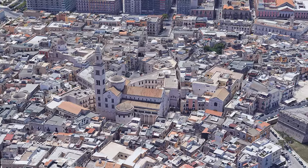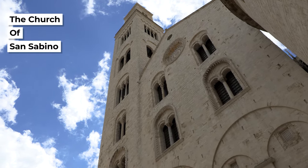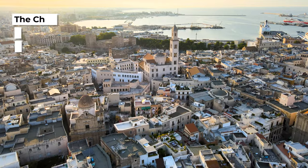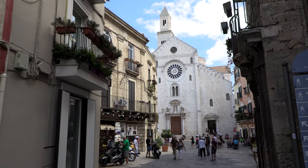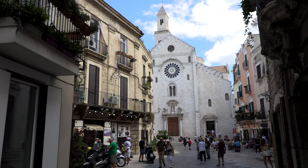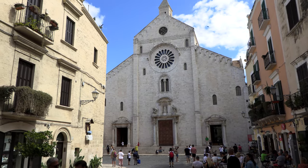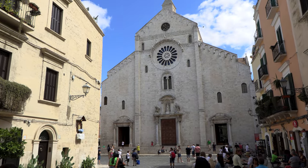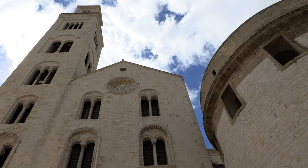A little further away from here, you would come across the Church of San Sabino. This church is famous for its tall tower that sticks out in the skyline of the city. As you approach San Sabino, you'll undoubtedly recognize the simple, shining white exterior. However, it's this simplicity that gives it a noble and attractive look.